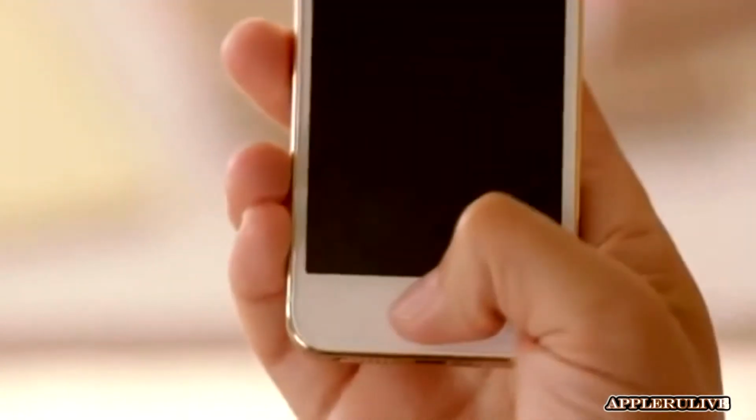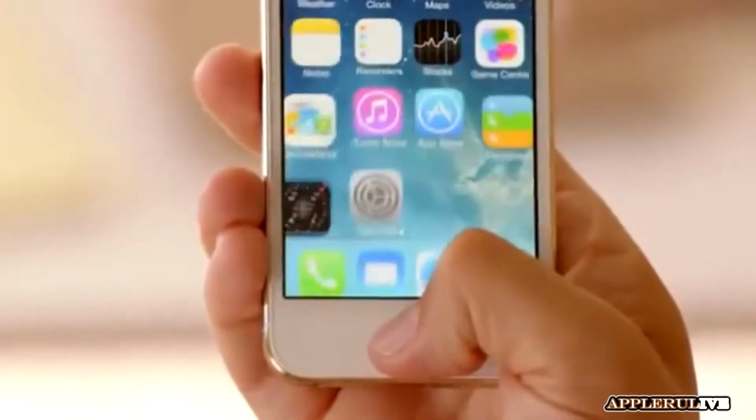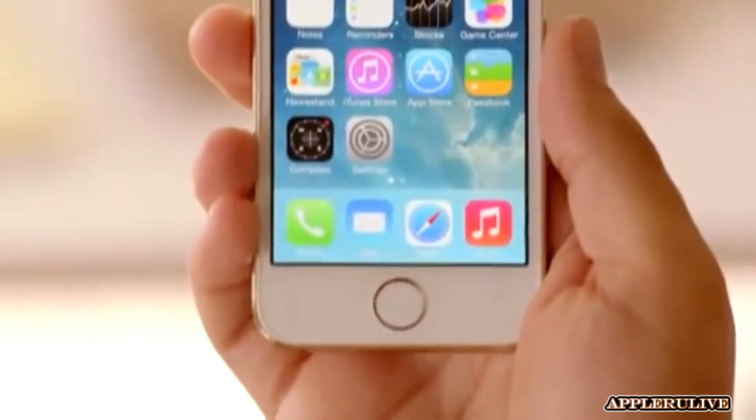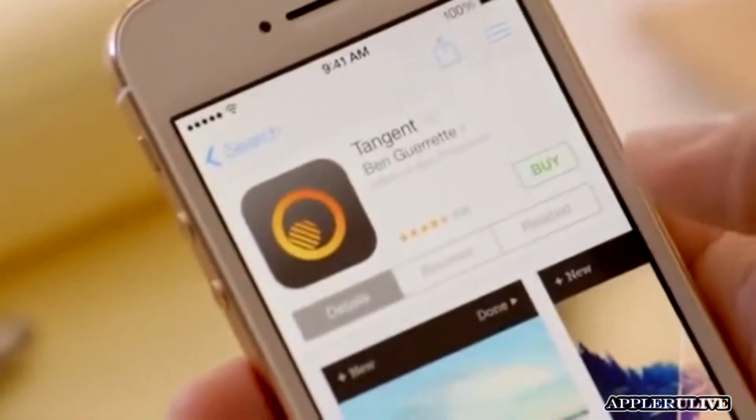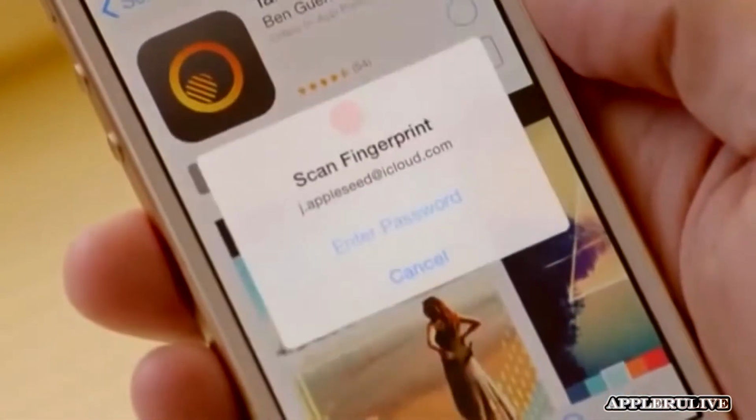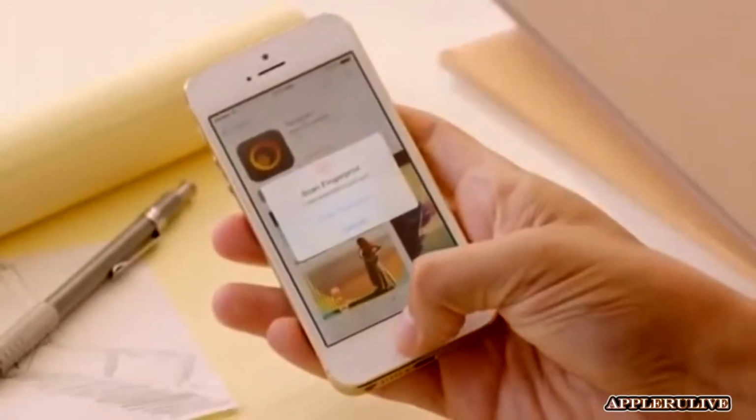Your fingerprint is one of the best passwords in the world. It's always with you, and no two are exactly alike. So it made perfect sense to create a simple, seamless way to use it as a password. With just a touch of your home button, the Touch ID sensor quickly reads your fingerprint and automatically unlocks your phone. You can even use it to authorize purchases through our stores for music, movies, TV shows, apps, and books.